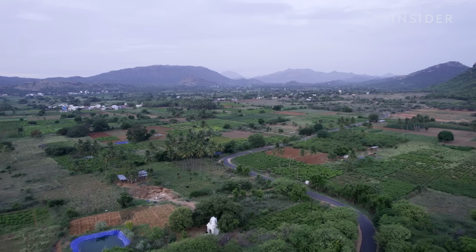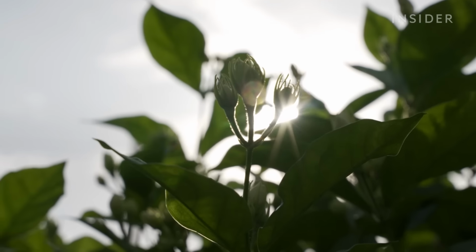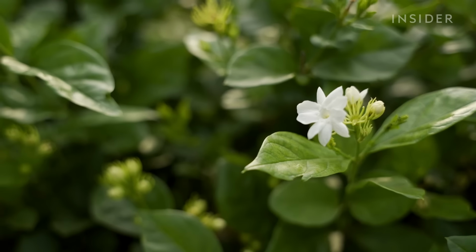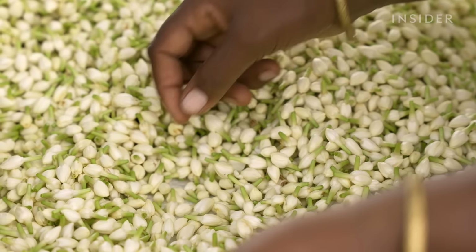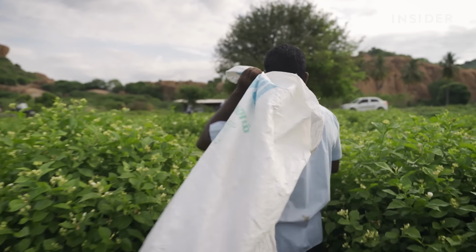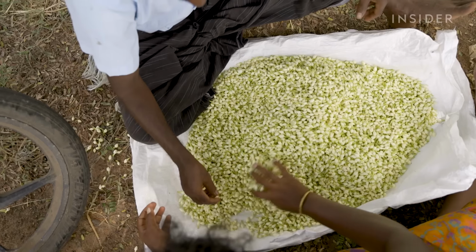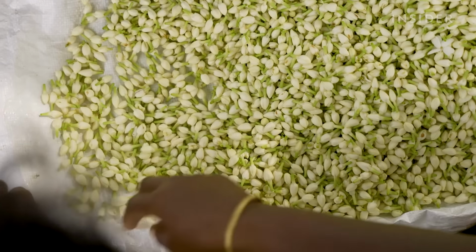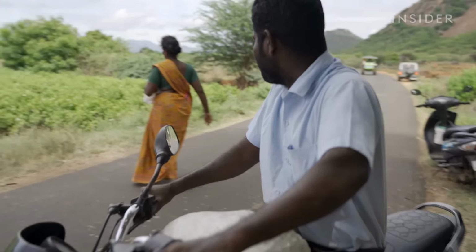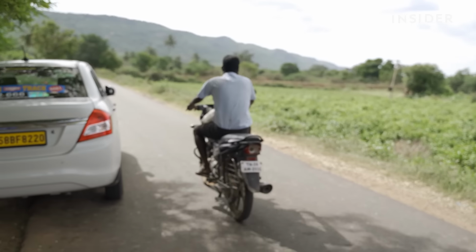Jasmine sambac thrives in Madurai, the jasmine capital of India. Like any flower, jasmine produces a strong scent only after it blooms. But local sellers don't want jasmine flowers, they want the buds. That's because once the flower blooms, the scent only lasts a few days. The buds last longer, so they're easier to transport, whether it be for garlands or oil extraction.